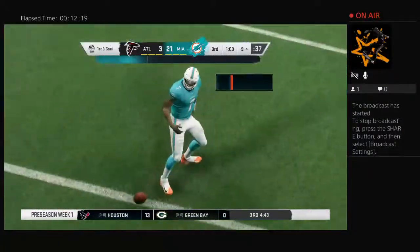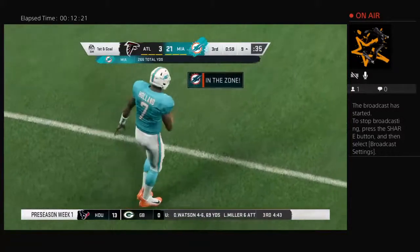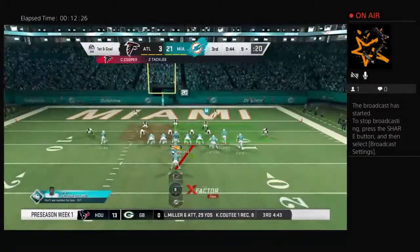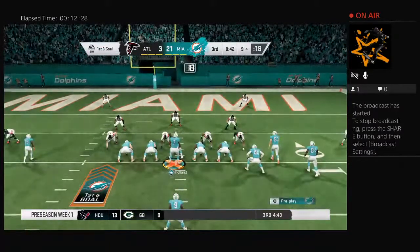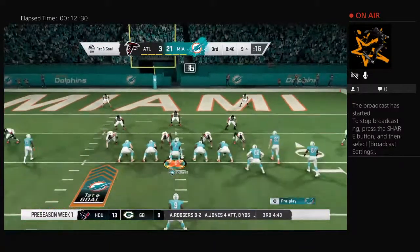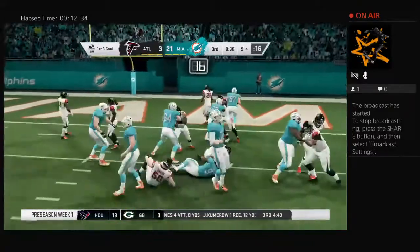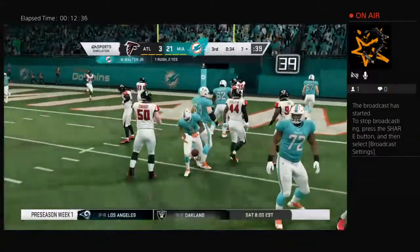Apart from Kyler Murray, not too many mobile QBs in this year's rookie class, but some good scrambling there to get the first. They'll try and run for it on 1st and goal. And he'll take this from the 9 down to about the 7.